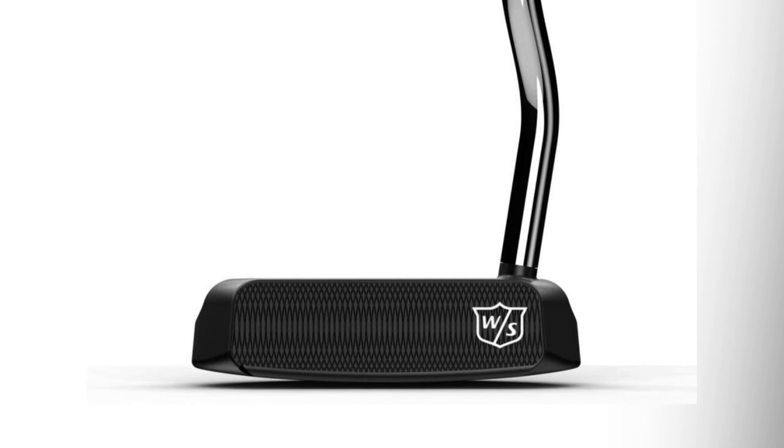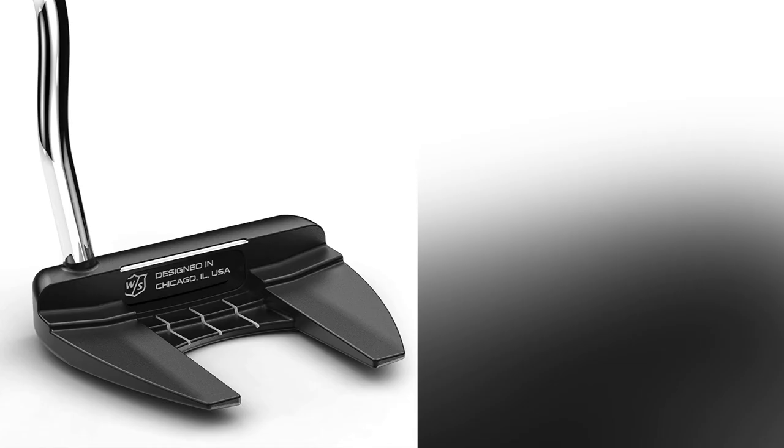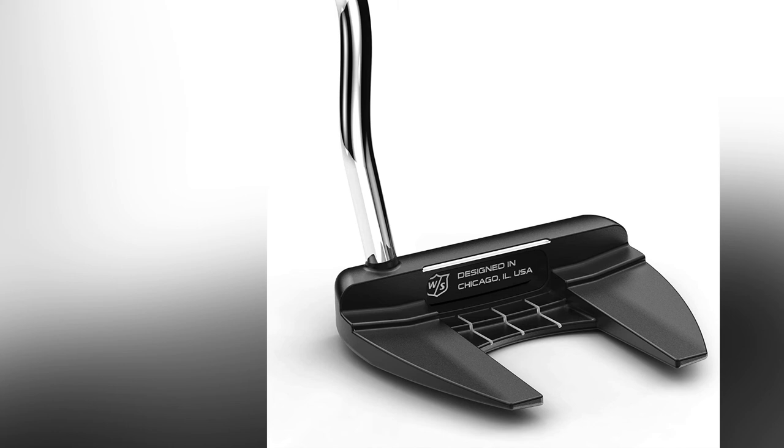Another feature we found very impressive is the counterbalance technology in the shaft of the putter. For a mallet, you want a smooth, steady stroke to allow the putter to balance while delivering an even strike to the golf ball. The balance point on the Bucktown putter is higher than on most mallet putters. By having it just under the grip, the putter provides more stability and control.